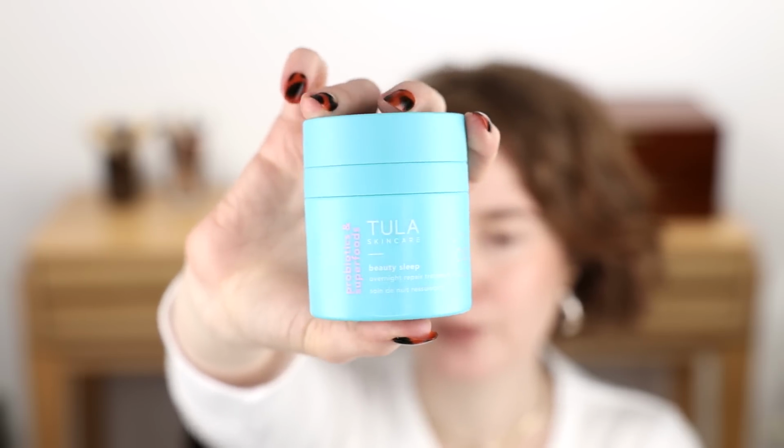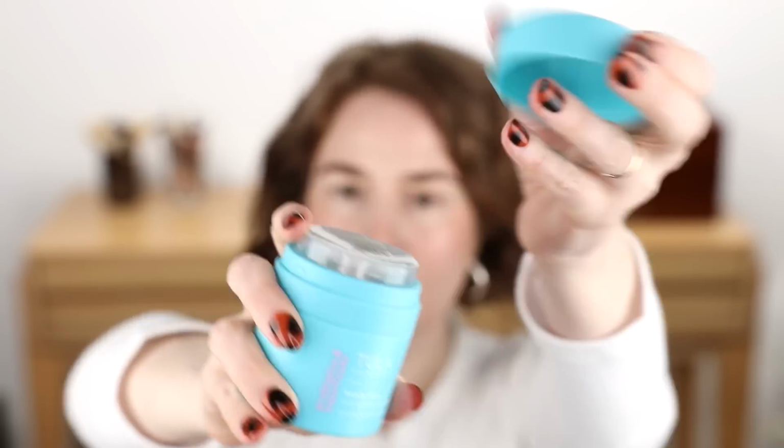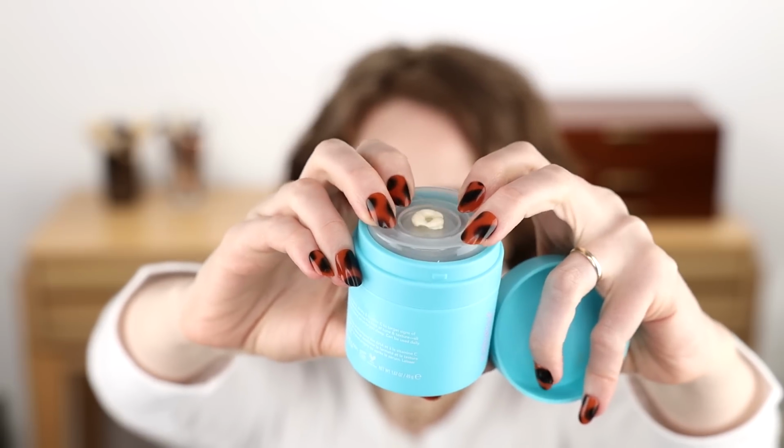Two more things from Tula. This Beauty Sleep Overnight Repair Treatment, I really like actually. I like everything about this, including the delivery mechanism. The effects are really good. This is a product where I put it on my skin as a last step at night to seal everything in and also to rejuvenate and moisturize. And then when I wake up in the morning, I can tell that I used the Tula last night. You can tell the difference.